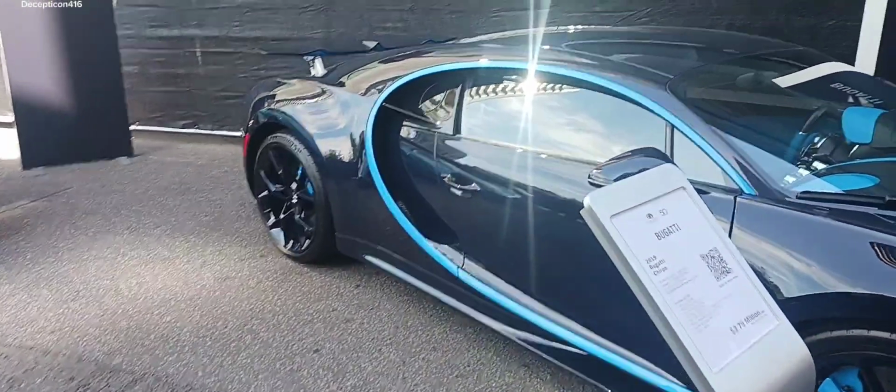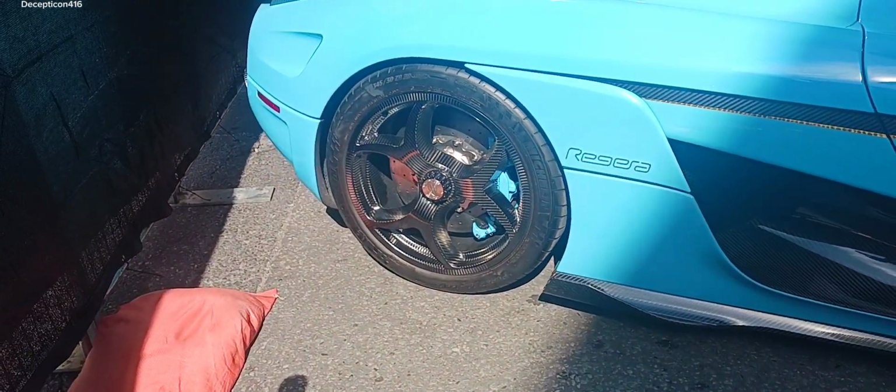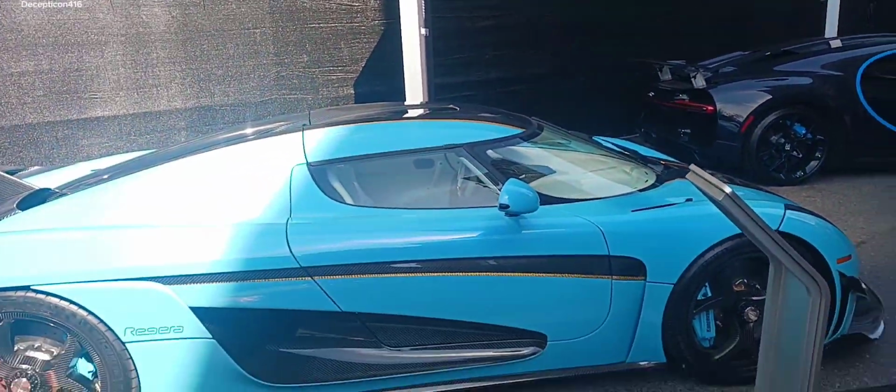$3.79 million. Look how beautiful that is. I love Blue Coast dust. This is just nice. And here we got a Koenigsegg Regera. 2.999 mil, so $3 million. Look at that, the carbon fiber wheels. This car is insane. Look at this list of cars here. All lined up. That is just nuts.